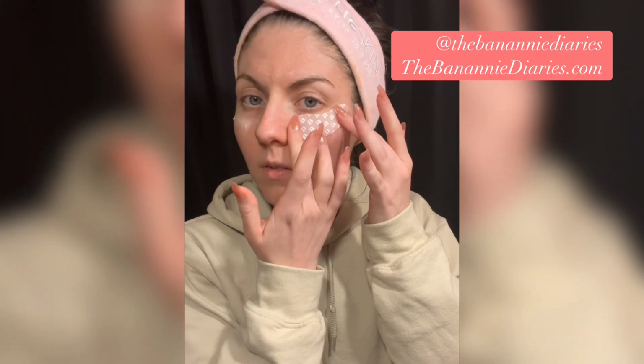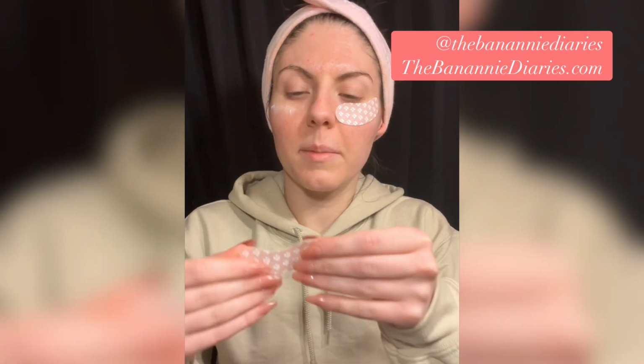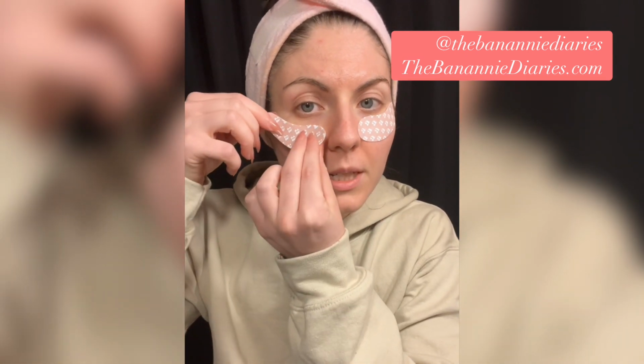These are by Apres Beauty. I'm sorry if I said that wrong. I love their products. I'm an ambassador for them. These reusable eye masks are, in my opinion, so good because I can apply whatever product I want underneath them and let it soak in.